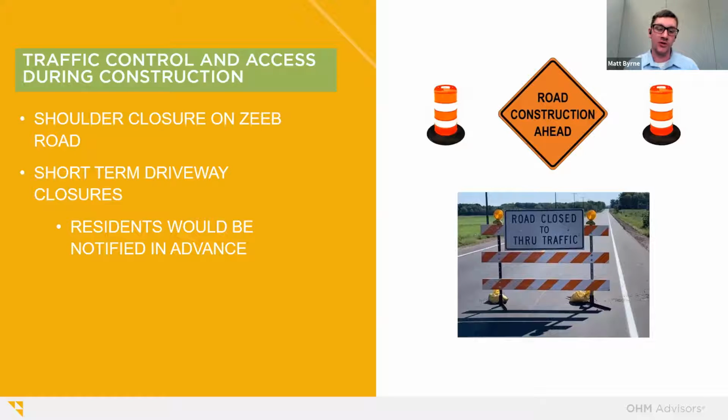We'll be in close contact. Both OHM, the township, and the contractor will be in close contact with residents to make sure that everything's coordinated on that front, so that we can minimize the amount of time that we're impacting residents. And again, those will be notified in advance as well, so we'll give people plenty of time to plan for those closures.